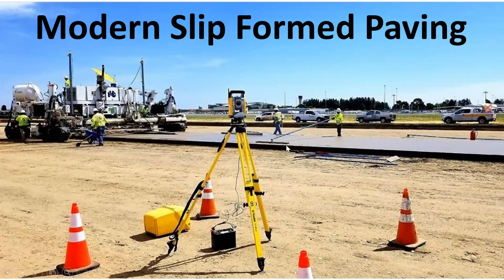You can see over there, they have a bull float that's a little bit longer. Then they have a highway straight edge that's coming behind. So they may not have super tight pavement tolerances, but they're making sure everything looks nice and everything's happy.